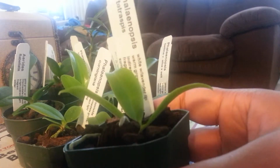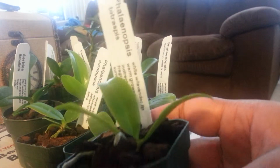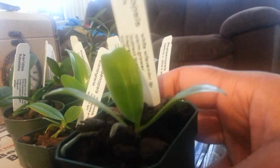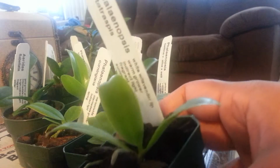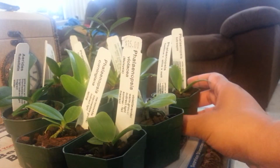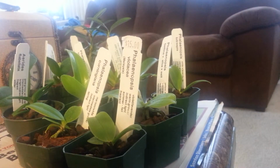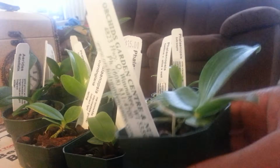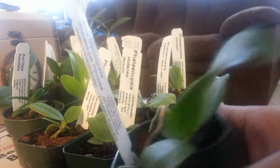This guy is tetraspis. I think a lot of people have seen it on YouTube. I think everyone bitten by the orchid bug has this plant, and so does Danny. I don't need to say anything more about that. I think you guys have seen how that flower looks. It's kind of unique.